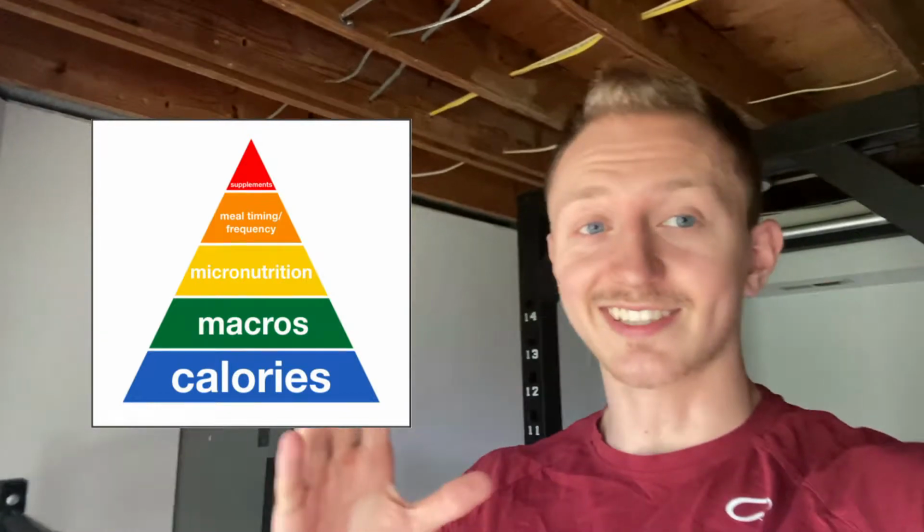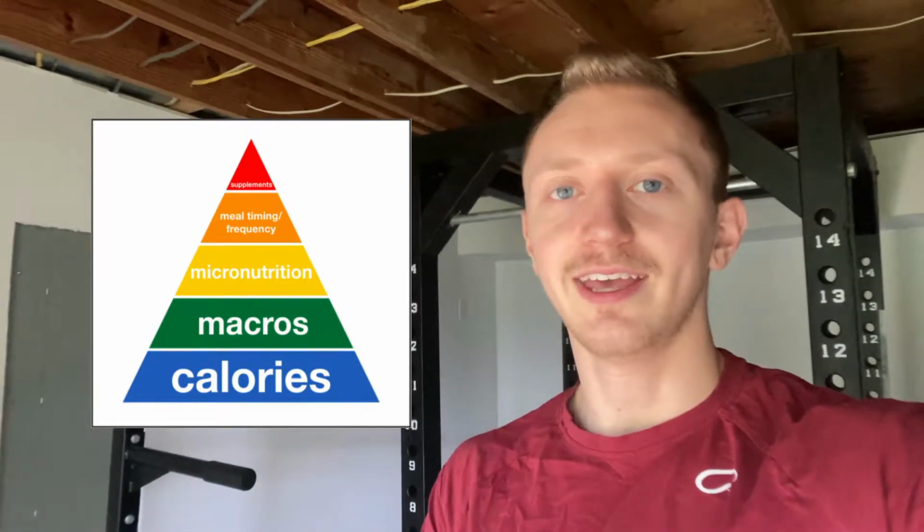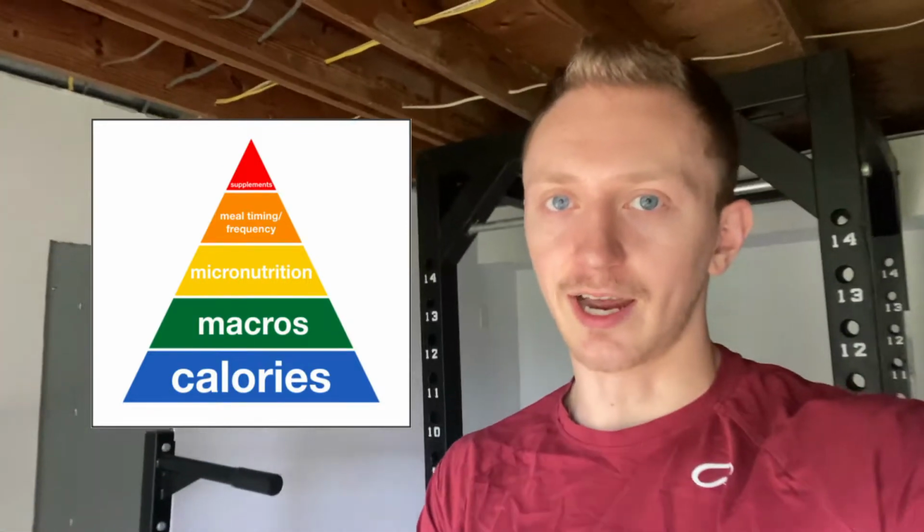So getting right into it, there are 5 levels of this pyramid of nutrition relevance that I like to follow. I'll throw it up right here so you can see the whole thing. As you can see, the first pyramid level right here is calories in, calories out. No matter what your goal is, you're not going to achieve it if you don't get this part down. It doesn't matter what supplements you're taking, it doesn't matter how healthy you're eating. If you're eating too many calories and you're trying to lose weight, or if you're not eating enough calories and you're trying to gain weight, that's not gonna happen.